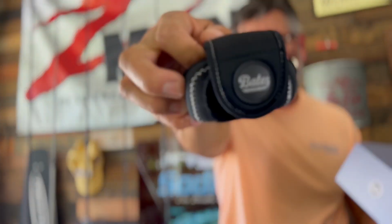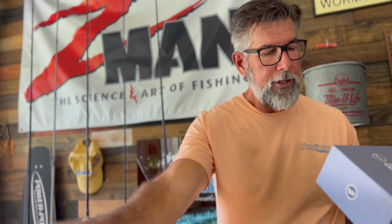It comes with a custom neoprene case, which I took out right here, which is really nice. I mean, they do a good job with this stuff. You get what you pay for with them. And probably my favorite feature, or my favorite benefit I see, built to last. This is not a plastic toy.